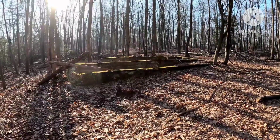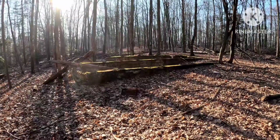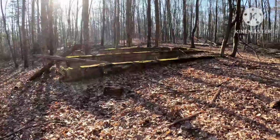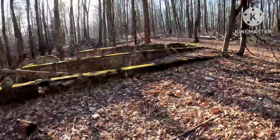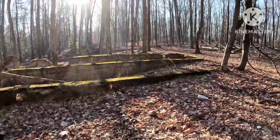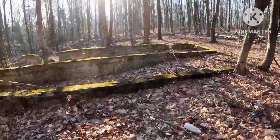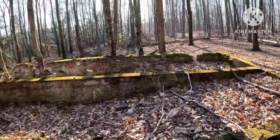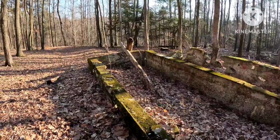A couple old timers told me at different times that there was a storage building up here that the miners used. They used this for dynamite. So I am pretty sure that this is a storage building, and it sure does look like something that dynamite would be stored in.